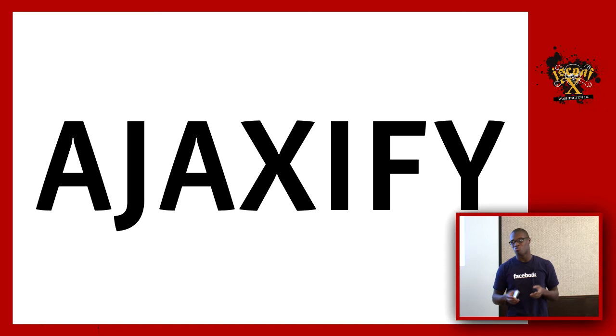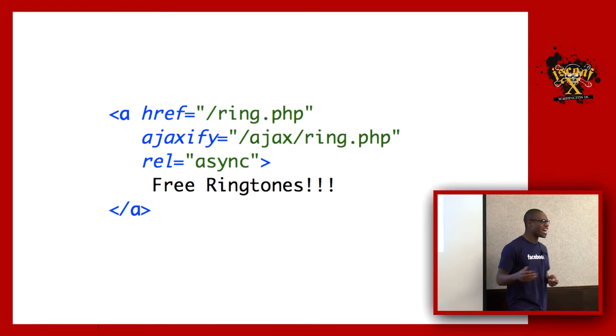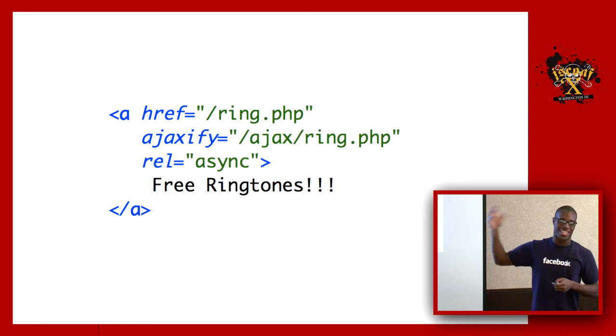So after much internal debate, myself and Tom were trying to figure out how we can do this. We were trying to use standards, but couldn't really think of anything good. So we decided to just add this Ajaxify attribute to our links. So now you can specify two URLs on an anchor tag.